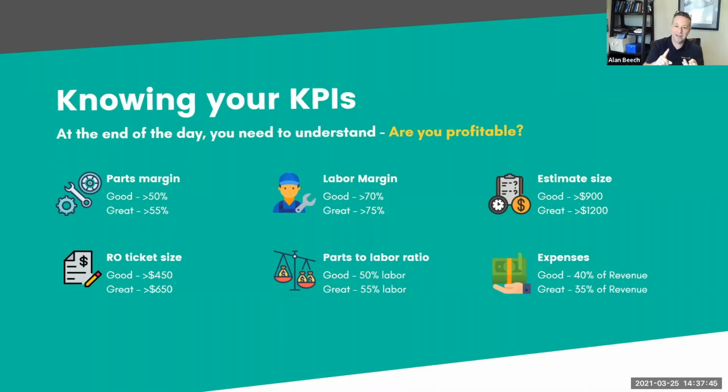I'm sorry about that. 40% of your sales is going to be cost of goods sold. And cost of goods sold, remember what those are. Those are your parts. That's the money for your spark plugs. And it's also the cost of your labor. That's your cost of goods sold.